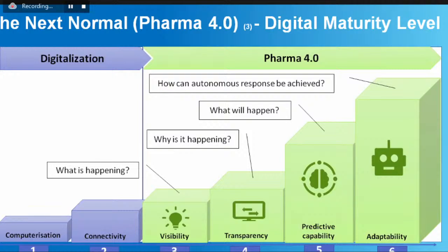Jadi mirip sama seperti yang dilakukan oleh ERP sebenarnya. Tapi kalau di Pharma 4.0 ini udah jauh lebih advance dibanding itu. Jadi lebih maju dibanding apa yang dilakukan oleh ERP. Tujuannya adalah di step ketiga kita bisa menerapkan yang disebut visibility. Kata kuncinya atau pertanyaan kuncinya adalah what is happening. Apapun yang terjadi di shop floor, apapun yang terjadi di lapangan, bisa langsung terlihat oleh manajemen. Nah, ini adalah tahapan ketiga dari Pharma 4.0.